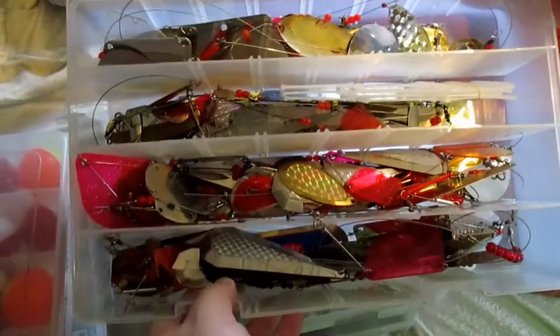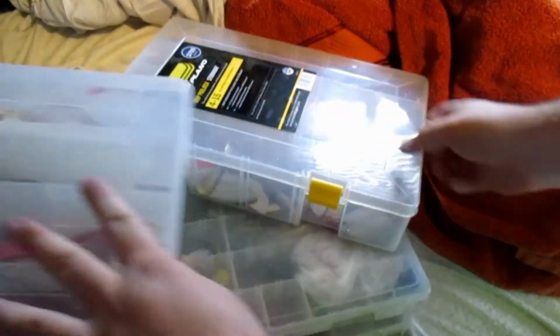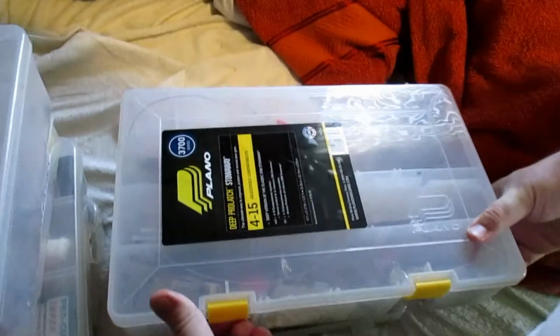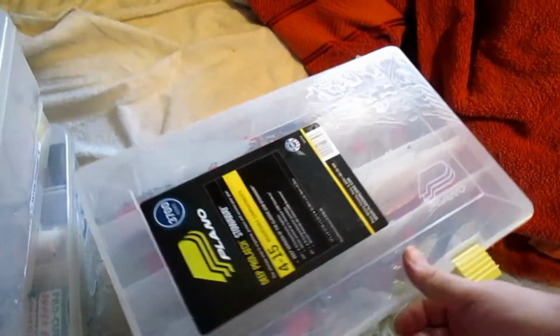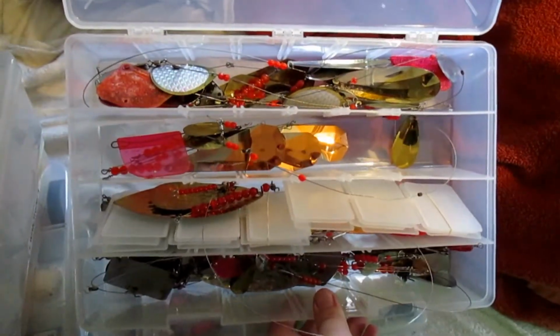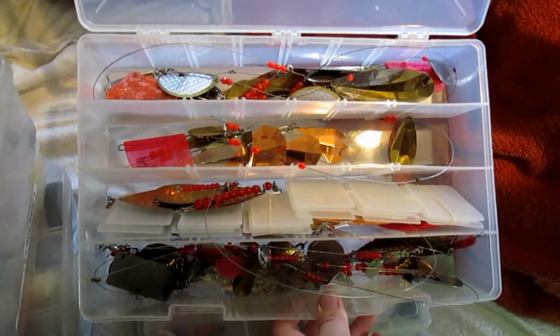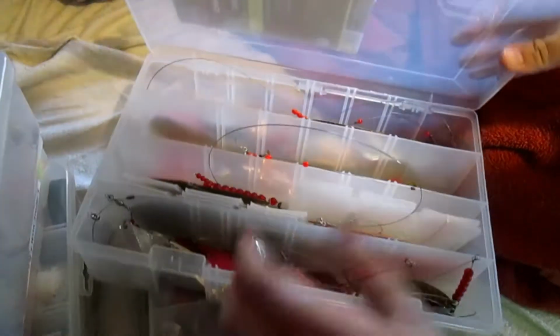Here we've got trolling setups for trout and salmon, kokanee, whatever. Probably about 30 or 40 setups in there. A couple Dodgers, sling blades, Ford Fender, Model T, Model A, just about everything you could need.